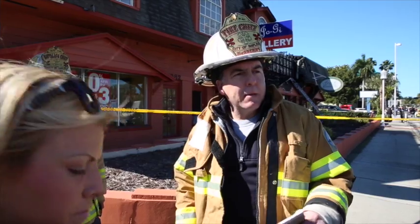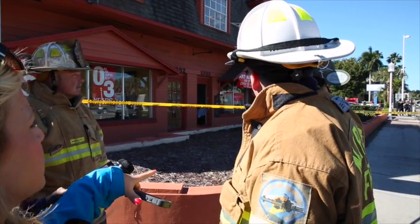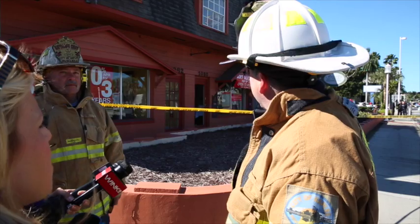Do you know how old this building is? We don't. It'll be pretty old. That'll be part of our investigation, looking at the age of the building, permits, when work was done in the building, etc. So is it that art and restoration store that it started in? Well, the fire started on the outside.